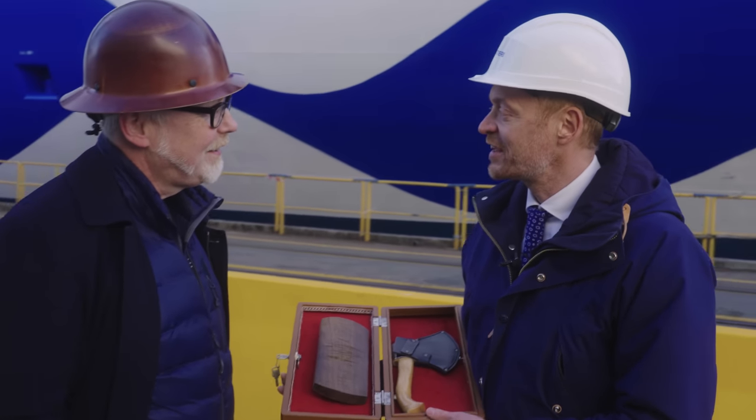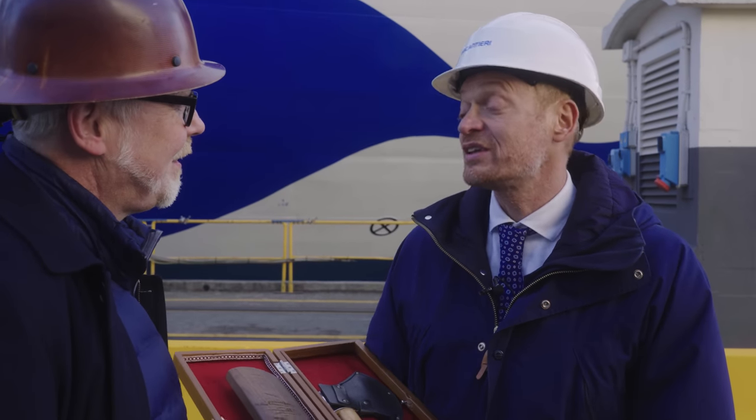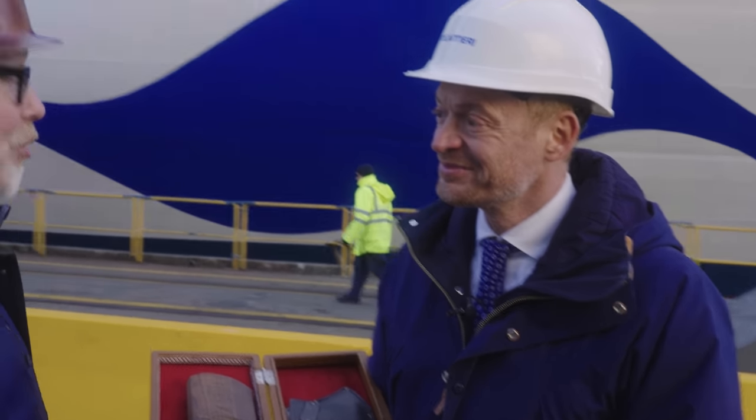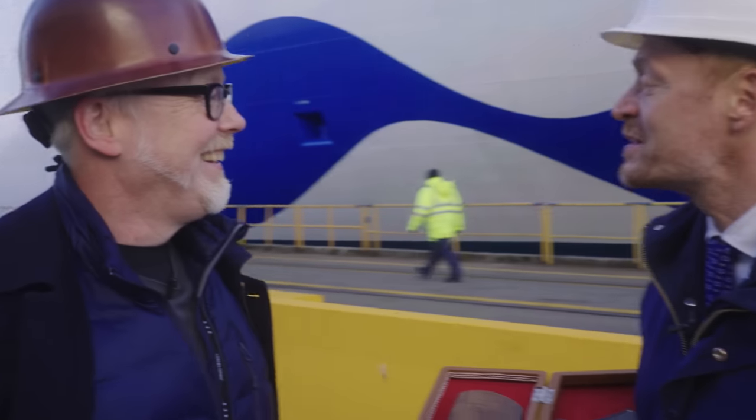Now the ship is touching the sea and she is moved out into the outfitting quay to be completed in 10 months. In 10 months, and you get your dry dock back for another boat? Absolutely, for another ship, excuse me. In one week's time, we will start another ship.